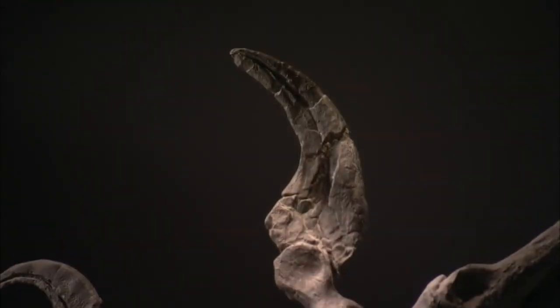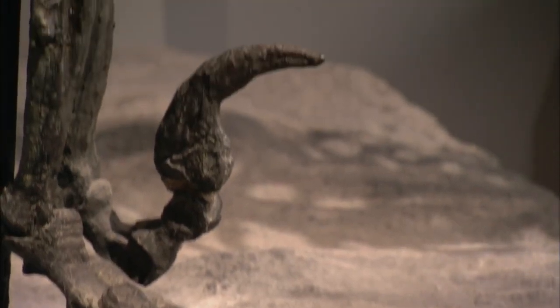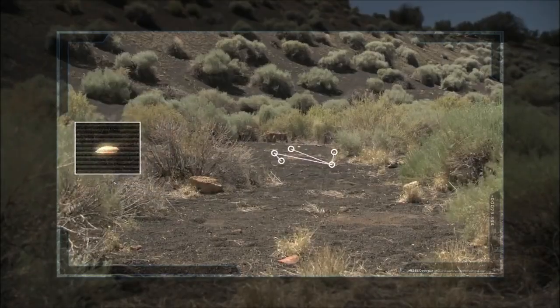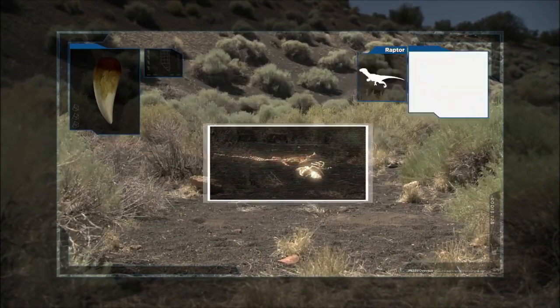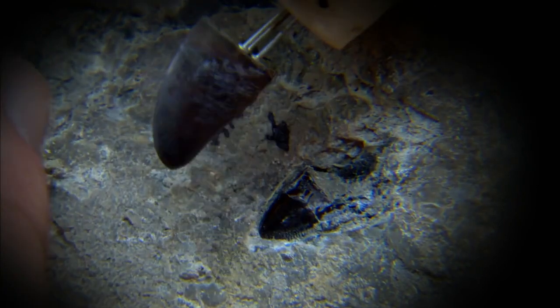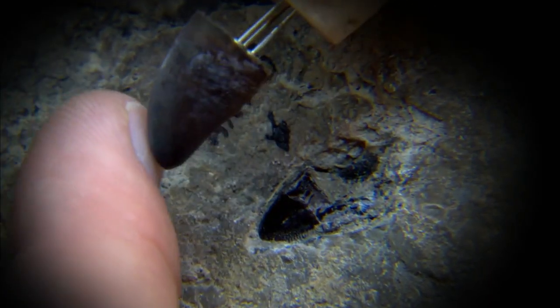The discovery of the massive claws of Utah Raptor proved that it was a formidable killer. But investigators kept digging and found something more. Broken teeth lay scattered nearby. They were from the raptor. They were small, very sharp, and deadly.